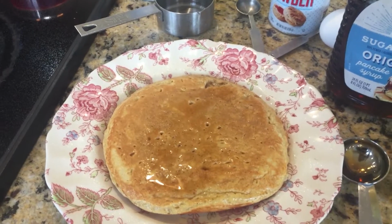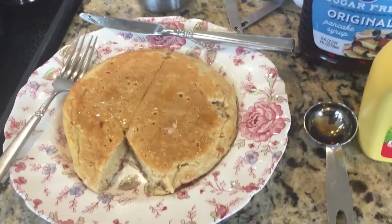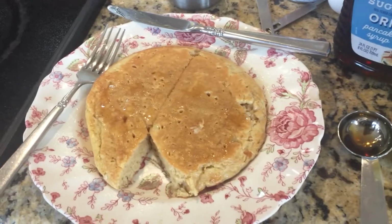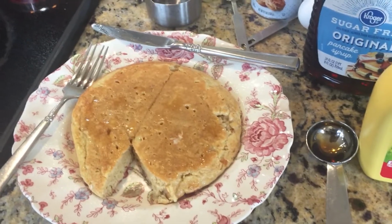So anyway, I'll taste test this. Let me get right back to you. Okay, it's really good. It's like eating cake. But anyway, I'm gonna go eat this pancake. And like I said, that is a big pancake. I know I am gonna be so full when I get done.